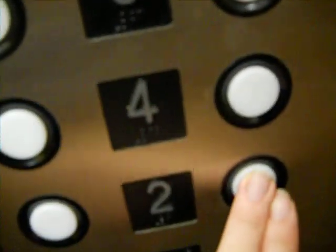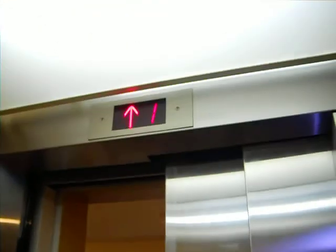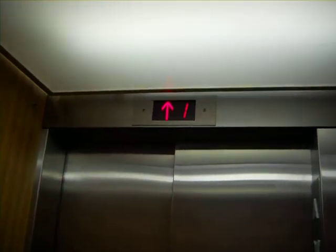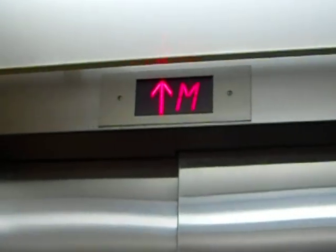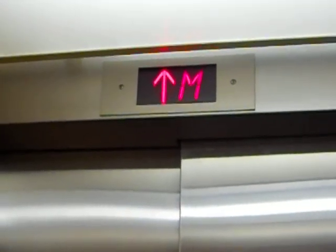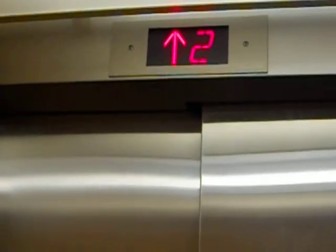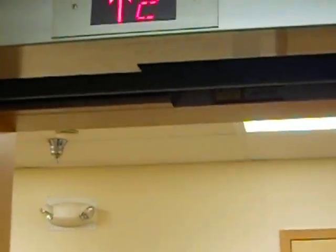Okay, what floor are you going to? Two. You're going to two? Mm-hmm. Okay, I'm going up to six. I hate that chime, though. You hate what? That chime, you know, that... Oh, well, it was really squeaking the last couple of days.